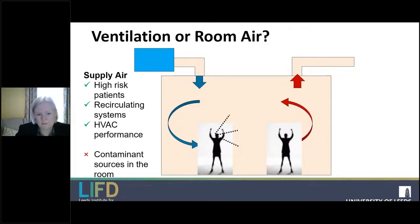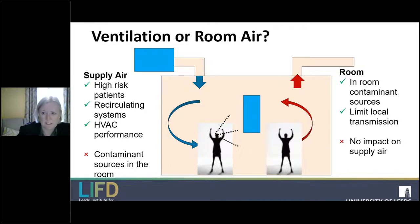But it is not as effective at managing contaminant sources in the room, unless it's of a sufficiently high ventilation rate. Putting your air cleaning device in the room deals with those local contaminant sources. So it provides effectively additional air change rates, equivalent air change rates to the room beyond that the ventilation system supplies. But of course, it doesn't affect the supply air to that room.